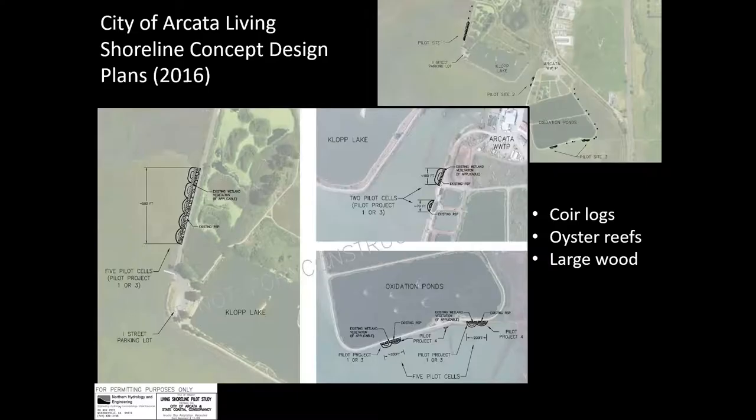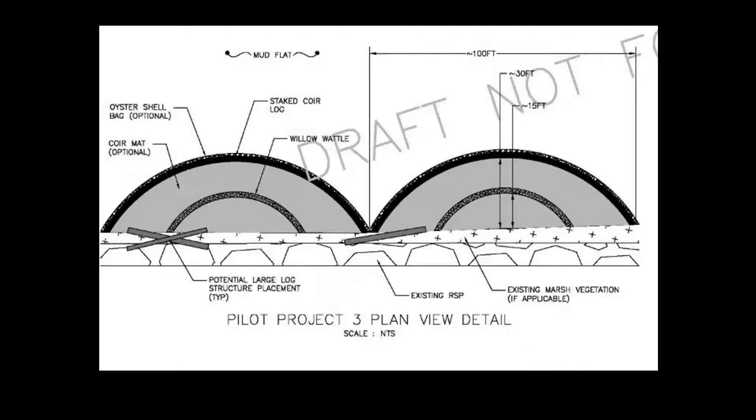The city took those conceptual designs and developed a subset of them to a greater degree of engineering for permit level review. And you can see they developed those for four different sites around the wastewater treatment plant and some additional sites for large woody debris placement that are indicated by these little black dots here. Here's a closer look at one of those designs.